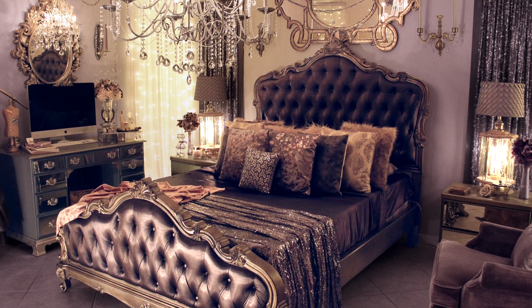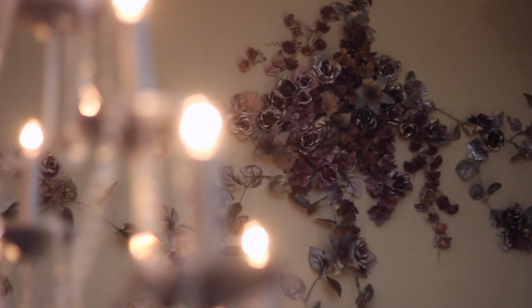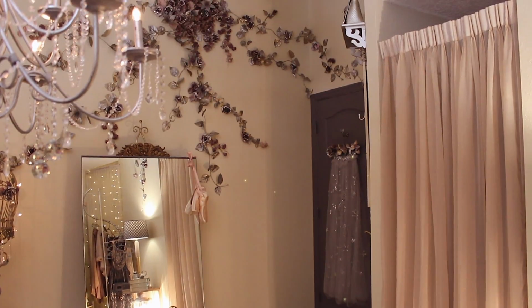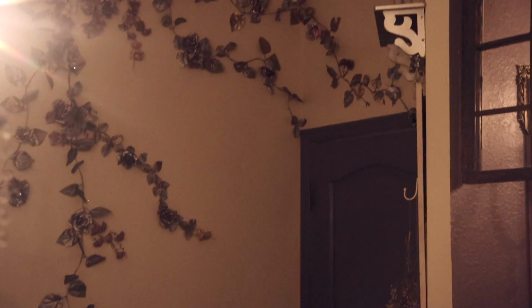By the way, these nightstands, I actually made them. I will also leave the link down below for you. But as I was mentioning before, this video will never show you how beautiful this room is and how whimsical it feels when you step inside of it, so that's unfortunate.